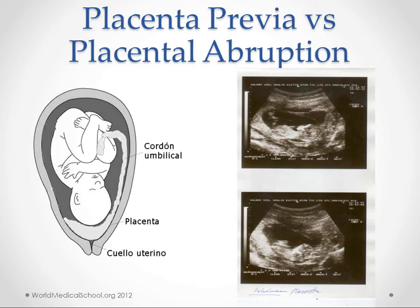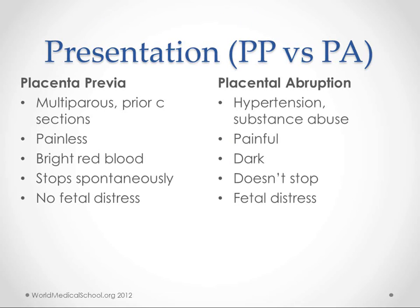Placental abruption is when you have separation of the placenta from the uterine wall anytime before birth. So a placental abruption you can see in this picture here where the placenta is breaking away from the wall. Ultrasound is actually not a very reliable way to diagnose this, though. We'll talk about that in a second. So the presentation is a little bit different between these two. The history of a placenta previa often includes multiparous women and prior C-sections, whereas placental abruption is more commonly associated with hypertension and substance abuse, specifically cocaine and tobacco. I've also seen tobacco associated with placenta previa.